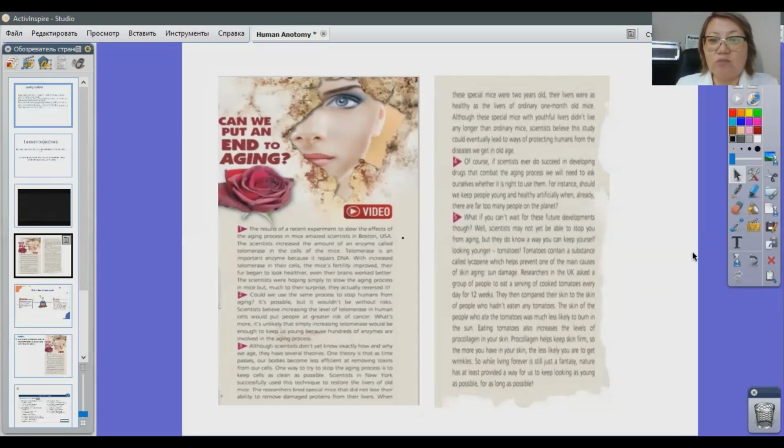Telomerase is an important enzyme because it repairs DNA. With increased telomerase in their cells, the mice fertility improved. The fur began to look healthier, even their brain worked better. The scientists were hoping simply to slow the aging process in mice, but much to their surprise, they actually reversed it. Could we use the same process to stop humans from aging?